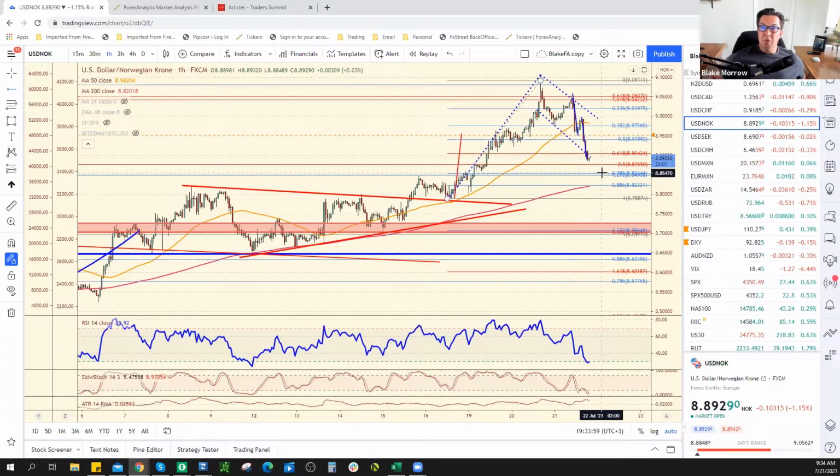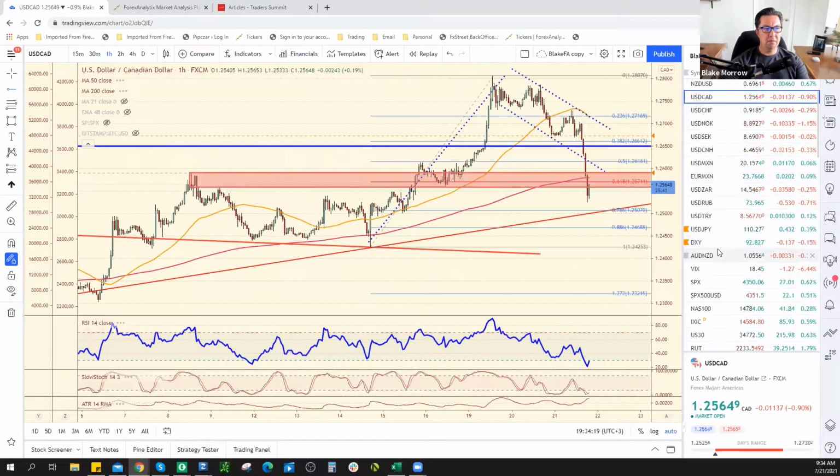But these are some pretty aggressive moves, and I've got to see a nice recovery in the dollar Canadian. I got to see a little bit of a pullback in crude oil. By the end of the day, I'd like to see the US dollar Norwegian krona back up into the flag before I'm comfortable holding on to a long. But yeah, really big move in the Canadian. This one caught not just myself, I'm sure a lot of people off guard.